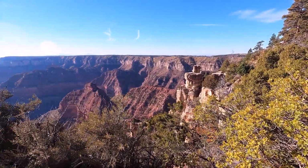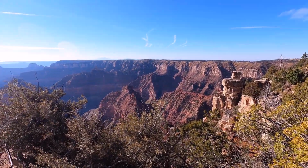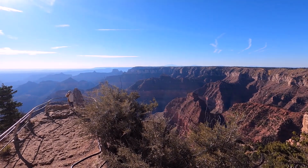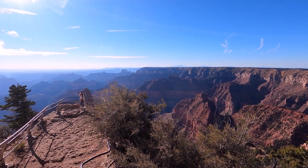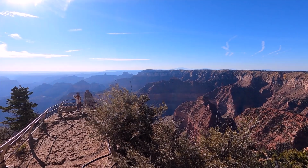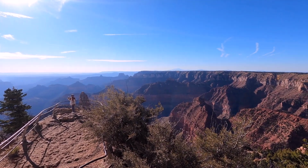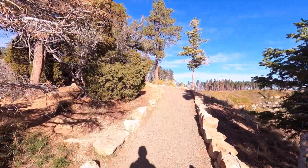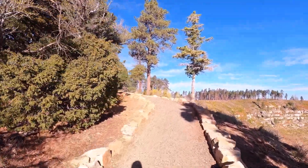We're going to be heading over to Cape Royal in a little bit. I'm not sure because I'm not too familiar yet with the North Rim, but it might be right in the center of the picture. That might be Cape Royal where we're heading. Not sure. It might be beyond that. Let's go find Kathy and do this together.